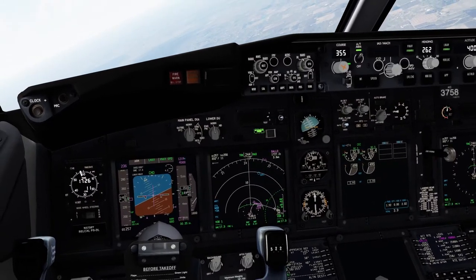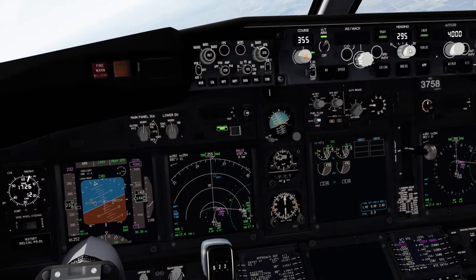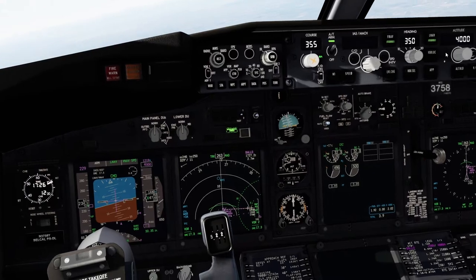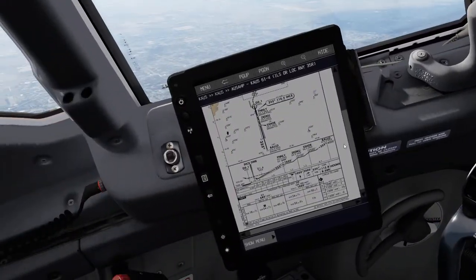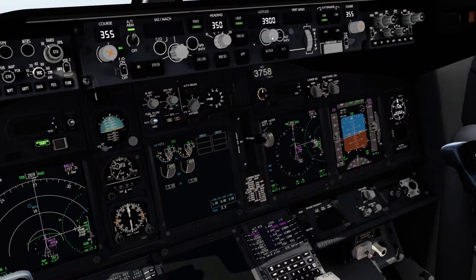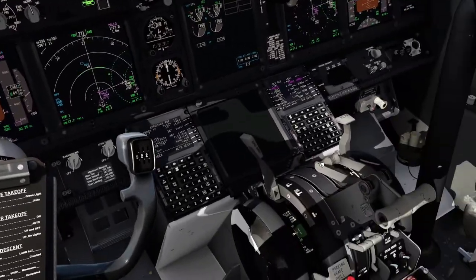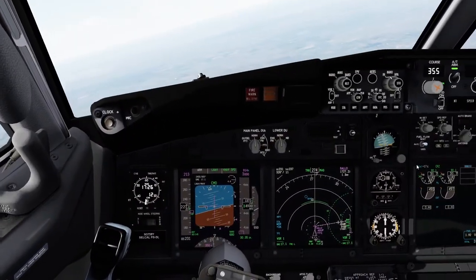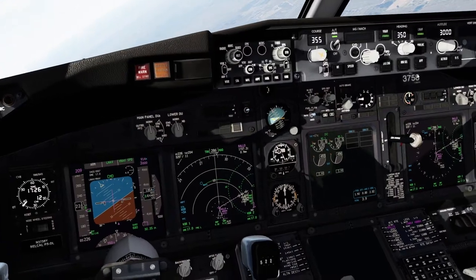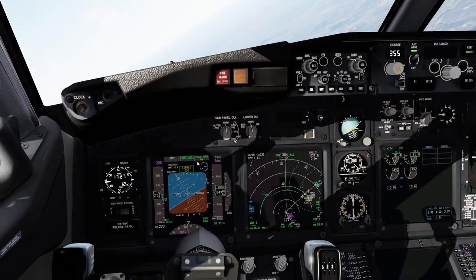Delta 1322, clear for ILS to runway 35 right, fly heading 325 to intercept, final descent and maintain 2100 feet. Cleared for ILS approach to runway 35 right, alive. Fly heading 325, descent and maintain 2100 feet, Delta 1322. Localizer captured. Check. Localizer alive.